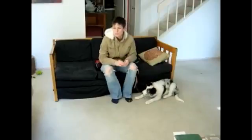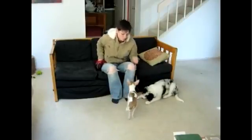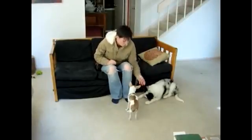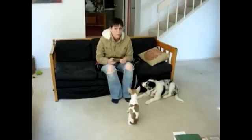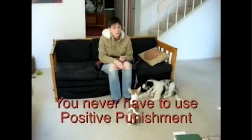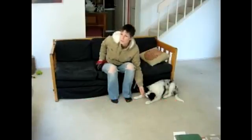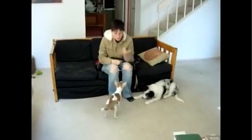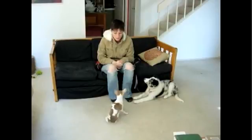Next distraction for Splash is having a dog work for treats in front of her. So because she already knows this behavior, I'm going to do some tricks with Kiko. If she chooses to get up, I'm not going to punish her. I'm just going to ignore her and only reinforce her when she lays down again. Kiko, come here. Kiko, wave. Kiko, bye. Kiko, bite your tail.